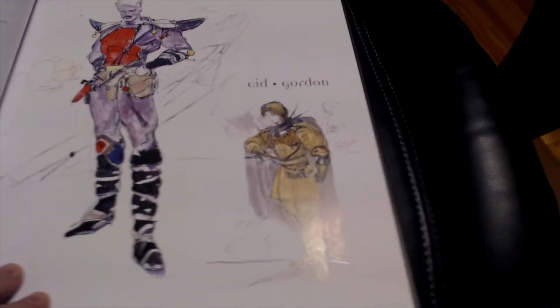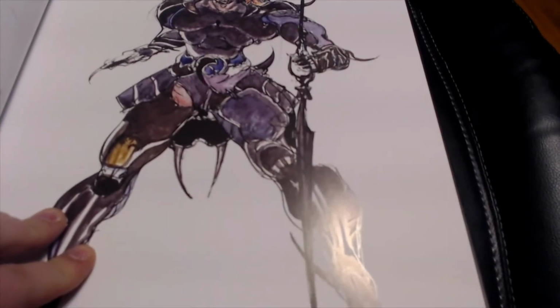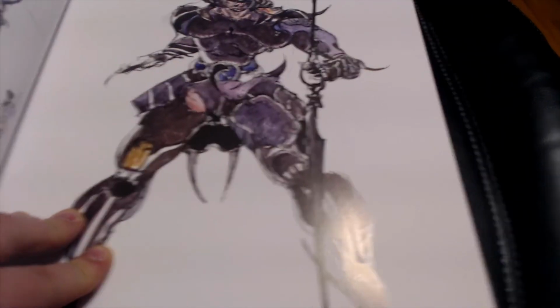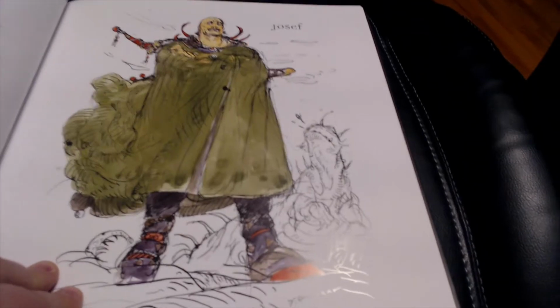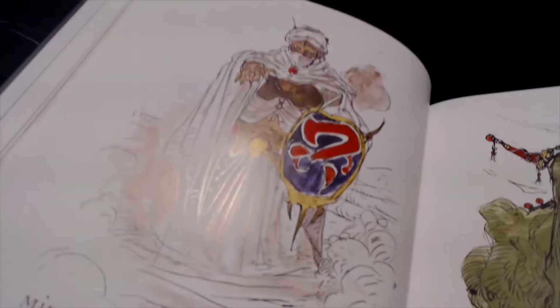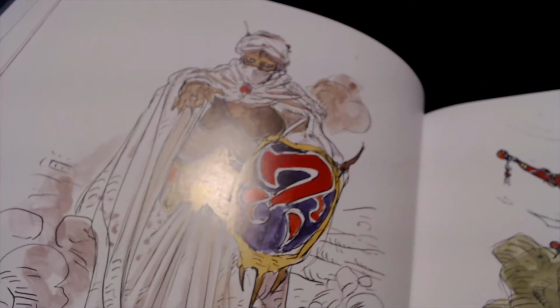Maria, and Sid and Gordon. Rickard. We have Paul over here. You get the idea. Joseph. Minwoo, who is possibly one of my favorite designs in the series, even though he never really does much. He just kind of joins your party and dies.